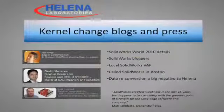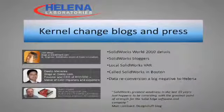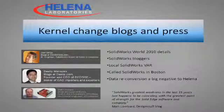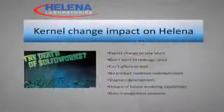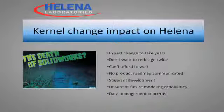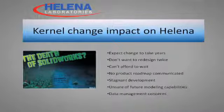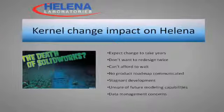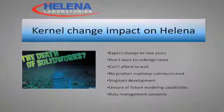As we were looking at the SolidWorks blogs and watching what was going on with SolidWorks, it became apparent to us that SolidWorks was changing the kernel. They were moving away from the Parasolid kernel, moving to SolidWorks V6. The current SolidWorks is at end of life. With the kernel change coming up, everything that is today is going to be going away, or it's going to be stagnant as they work on their new software.